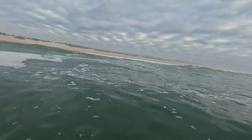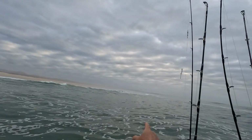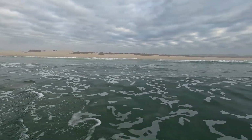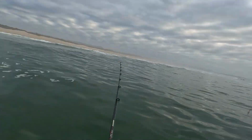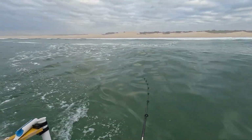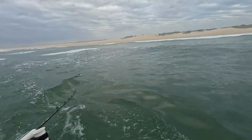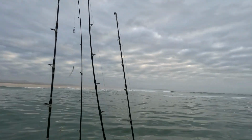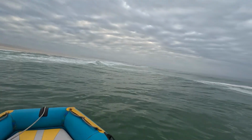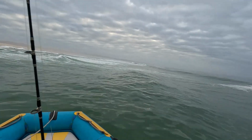There's a little bank up front here. We're going to give it a try and then work down the beach. Got the head cam on, so there's going to be a bit of movement. Yeah, just setting up quickly. The little bank here, it looks quite nice. Don't troll these very far back. A couple of yards behind. This looks really good here.